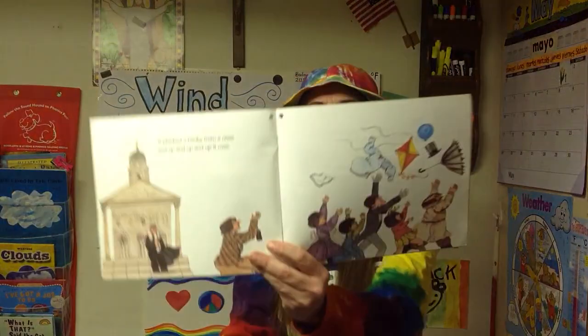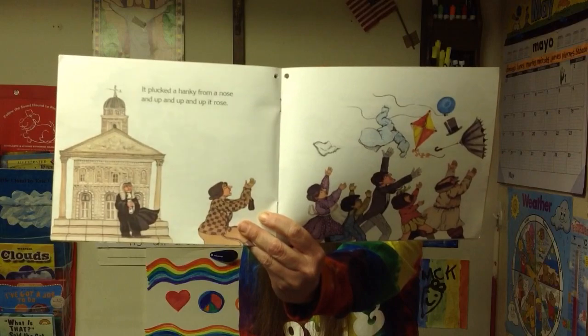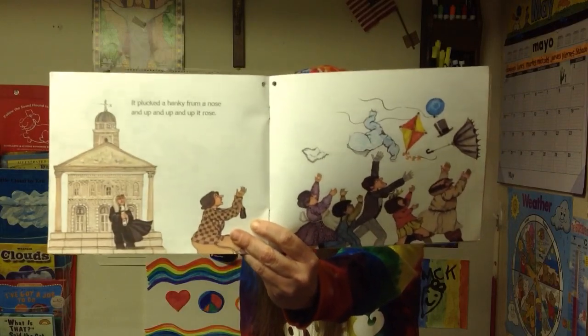You hear that word plucked? We talked about that the other day. Plucked means to pull out. Pull the handkerchief right out of her hand.